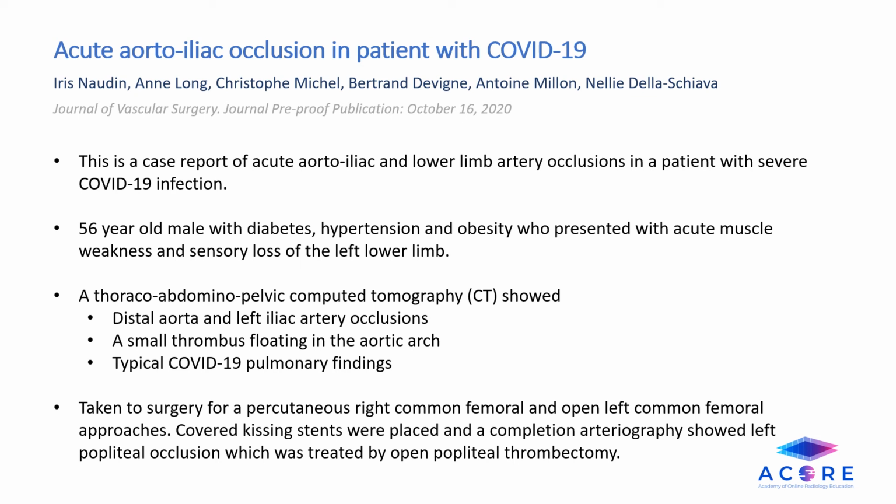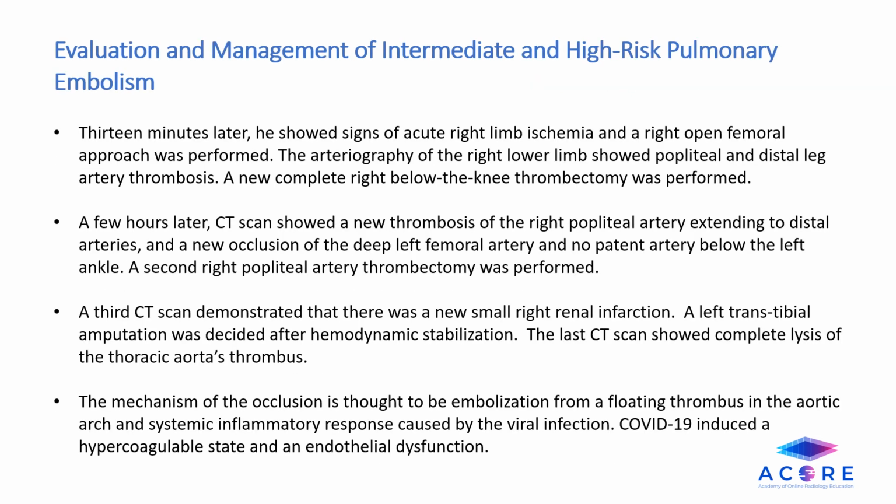There were also typical COVID-19 pulmonary findings. The patient was immediately taken to surgery for percutaneous right common femoral and open left common femoral approaches. Covered kissing stents were placed, and a completion arteriography showed left popliteal occlusion, which was treated by open popliteal thrombectomy. 30 minutes later, the patient showed signs of acute right limb ischemia, and a right open femoral approach was performed.